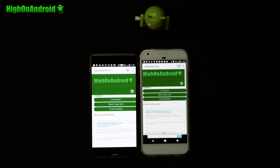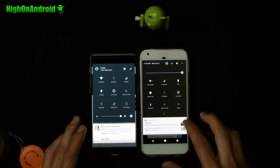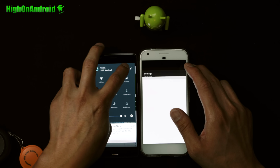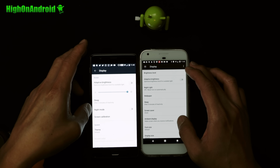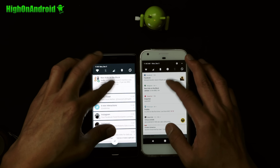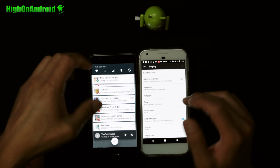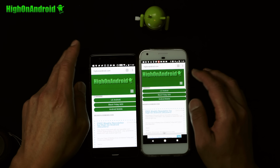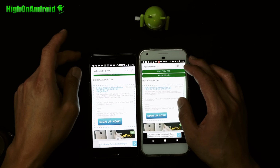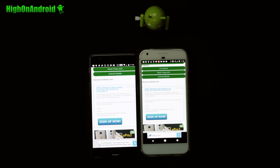Alright, first let's go ahead and talk about the display. Both of these displays are at their brightest setting. Let me also make sure both have adaptive display off. Alright, turn off adaptive display and let's turn up the volume here. You can tell right away that the OnePlus 3T is slightly brighter. Let me show you with the same site here. You can see the whites are slightly brighter with the 3T.